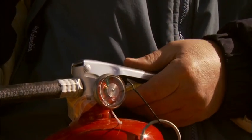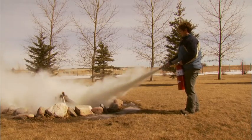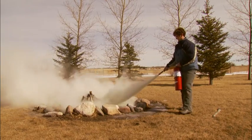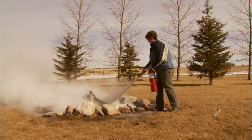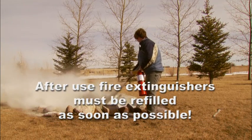Third, squeeze the handle to discharge the extinguishing agent. If you release the handle, the discharge will stop. Fourth, sweep the nozzle from side to side while carefully moving toward the fire. Never turn your back on the fire, even if it looks like it's out. Wait to make sure.